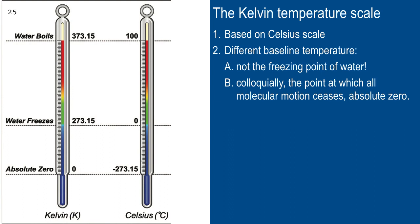The informal or colloquial way of describing absolute zero is where all molecular motion stops. We've got this gas that we're breathing, the atmosphere, and the molecules of oxygen, nitrogen, and CO2 that we're breathing in and out are zipping around at all different velocities, in all different directions. It's a gas, it's chaotic. It's completely unorganized, but our bodies can handle it in our lungs.